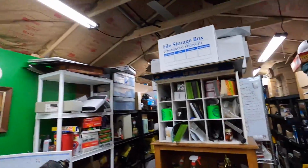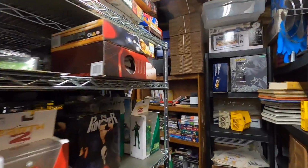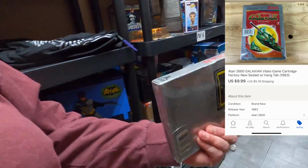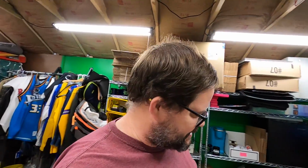Uh-oh, I forgot one. Oh man, I forgot to check my other account, so this is actually going to go out a day late. That stinks. But I sold this sealed Atari Galaxian for $9.99 plus shipping on top. Not a super valuable game, even sealed. Atari 2600 is just not. There are very few great titles for Atari 2600. This apparently was not one of them. But yeah, $9.99 plus shipping on top for that.